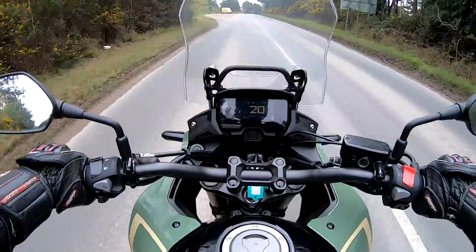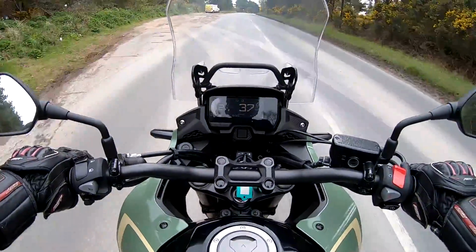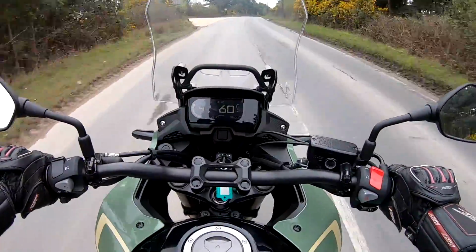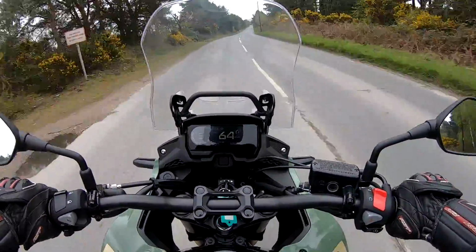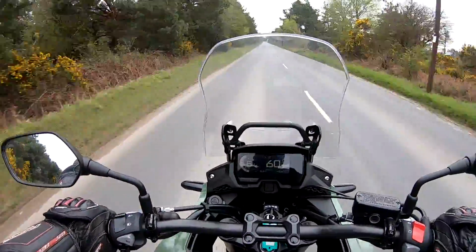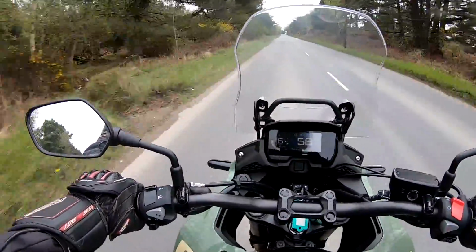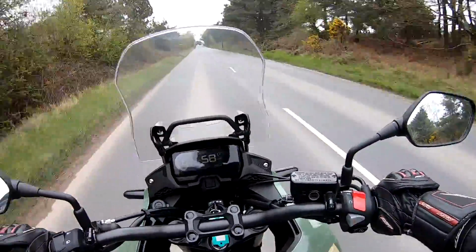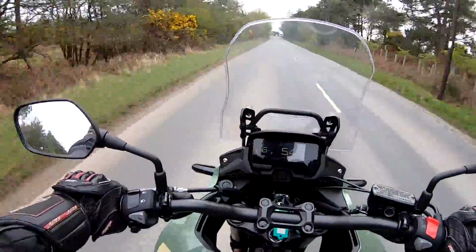So to show you some acceleration, second gear, winding it open. So it's pretty quick. It's a very, very playful, keen engine, parallel twin, 180-degree crank, about 47 horsepower. But one of the nice things about it is it's got plenty of low down torque.